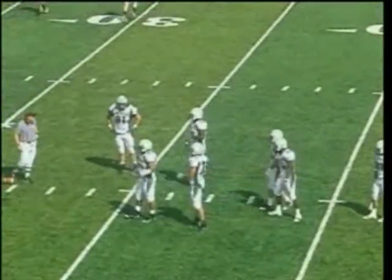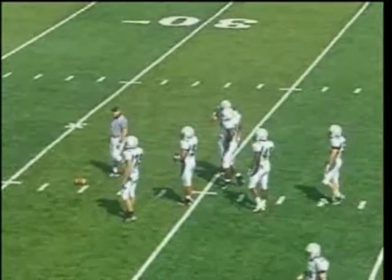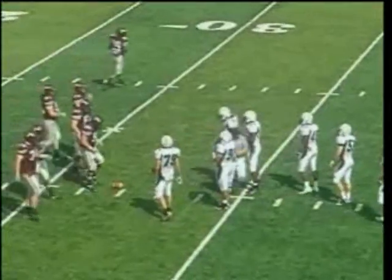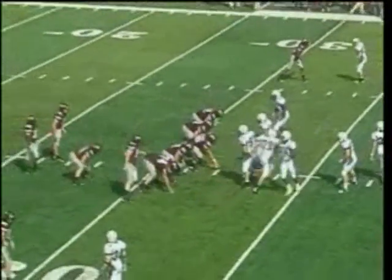Well, there's the Ian Wilson we're used to seeing. Scott broke into space and it looked like he was going to do even more damage, and Ian comes flying across the field, gets him around the legs, brings him down. But Scott off to a great start, 5 carries, 37 yards.